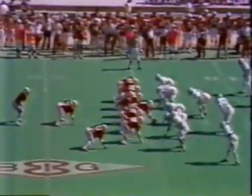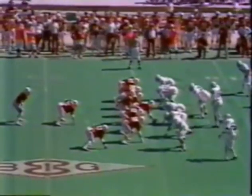Hager, after the play fake, has time, throws incomplete at the 37-yard line. Second down, 10 at the 48. 44, 41! Redwine to the 44 of Penn State. Penn State leading 14-7.